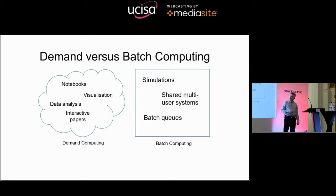The traditional method of simulations and shared multi-user systems with batch queues, we still have, but we can now add to it notebooks, visualizations, data analysis, interactive scientific papers, which we're characterizing as on-demand computing to distinguish it from batch computing. So if you think of broadcast television as batch television, then on-demand computing is the Netflix of simulation.